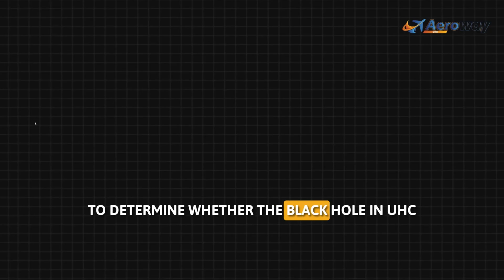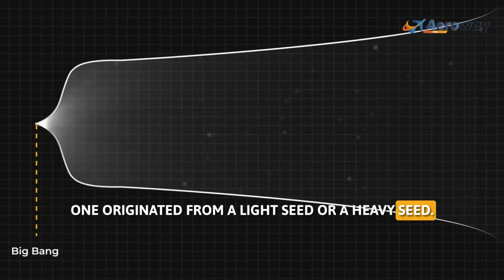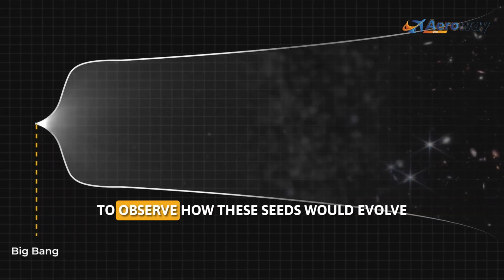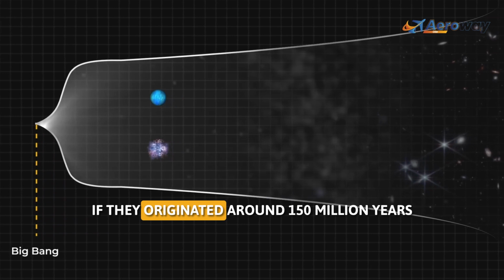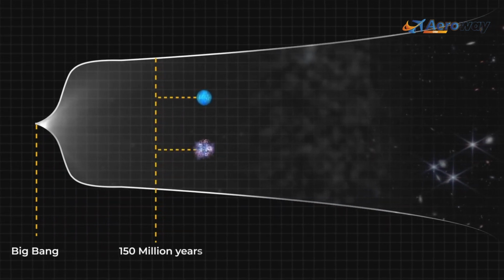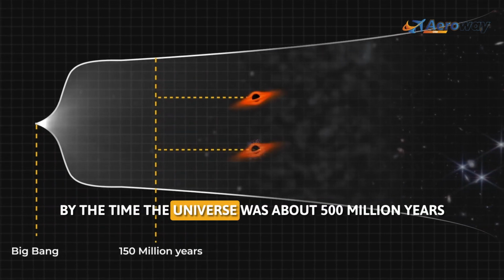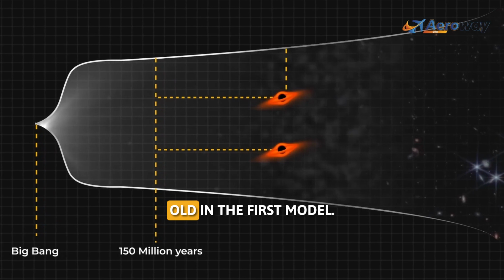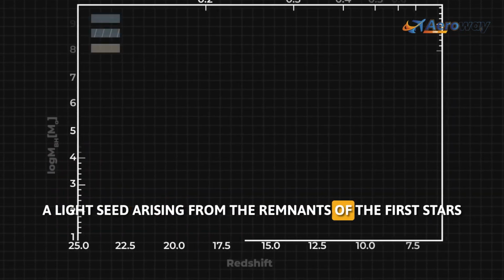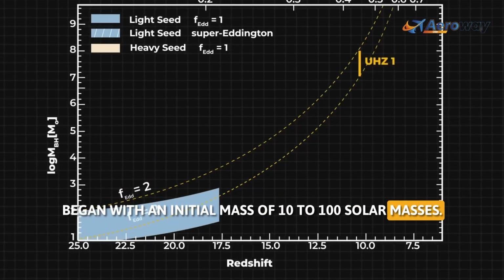To determine whether the black hole in UHZ-1 originated from a light seed or a heavy seed, scientists developed two models and conducted simulations to observe how these seeds would evolve if they originated around 150 million years after the Big Bang. The key question was whether they could attain the estimated mass by the time the universe was about 500 million years old. In the first model, a light seed arising from the remnants of the first stars began with an initial mass of 10 to 100 solar masses.